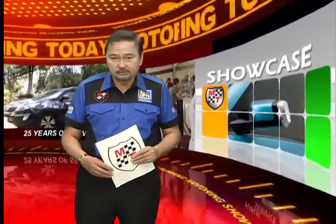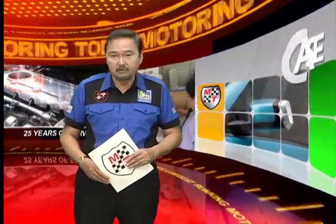This is definitely a car worth talking about next to its other iconic models such as the Beetle and the Golf GTI.